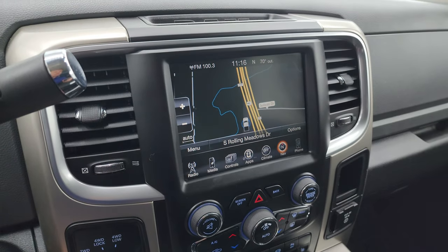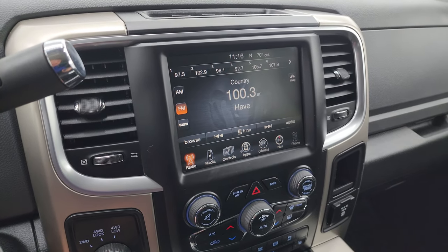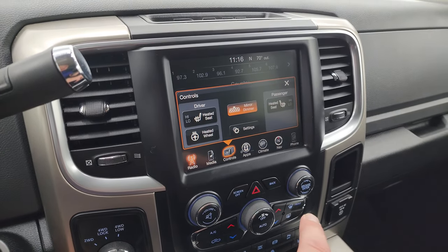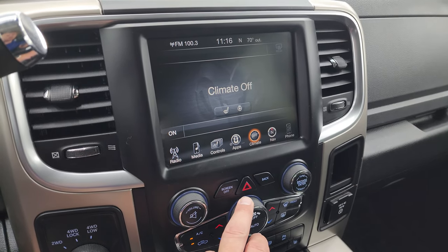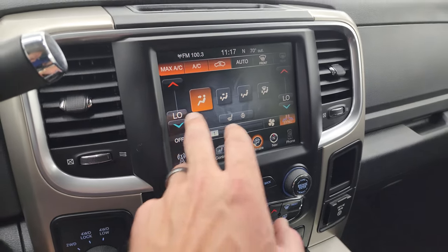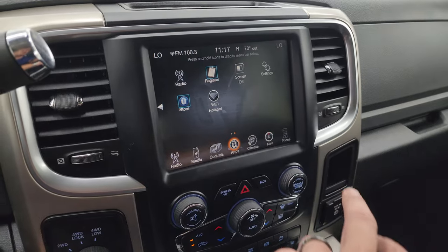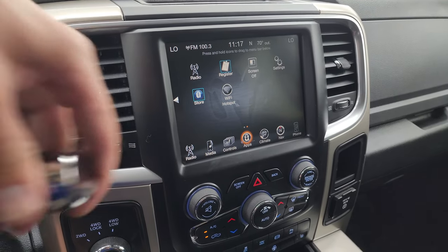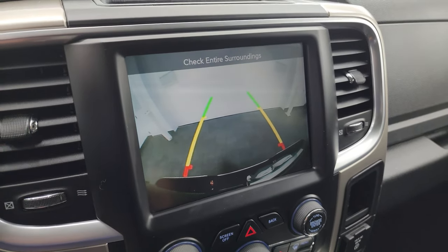There is Highway 41, so that is working nicely. You also get AM, FM, and Sirius XM radio capabilities. You have your heated seats and heated steering wheel controls here as well. You can do your climate controls here too, including your dual climate controls. And then you get your different apps that are on here right there. Backup camera is right there, and that is working nicely.